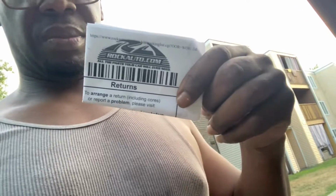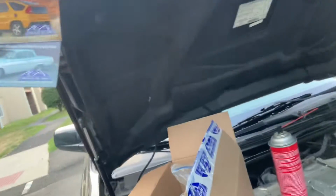This is actually pretty cool what I got from them too. Of course, you get the receipts. I got a receipt, and I like this one. Don't tell me I lost my other one. Where's my other one? No, I didn't. And then you also get these little magnets, which is pretty cool also. Big up to Rock Auto, I appreciate you guys.